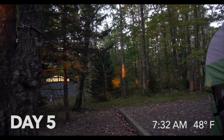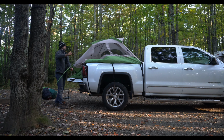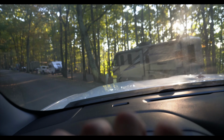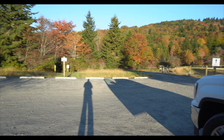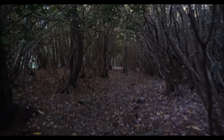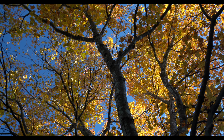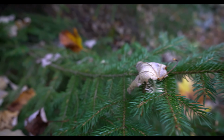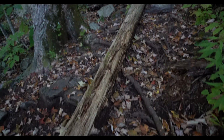Before I left Grayson Highlands, I wanted to go on one more hike to see the one waterfall within the park. The first part of the hike was easy, but once I hit the overlook junction, it became very rocky and steep.